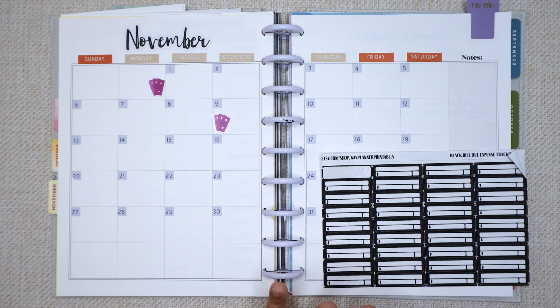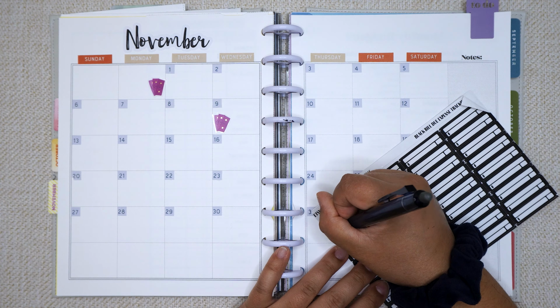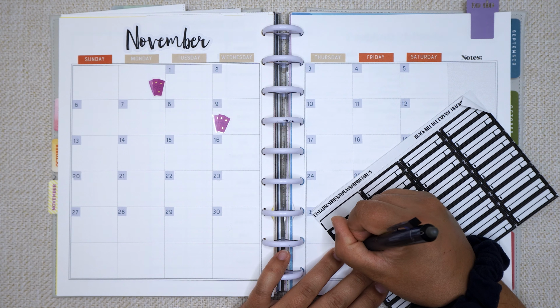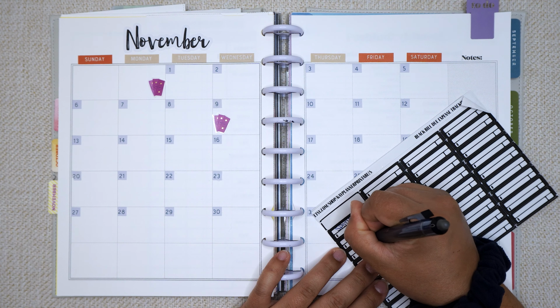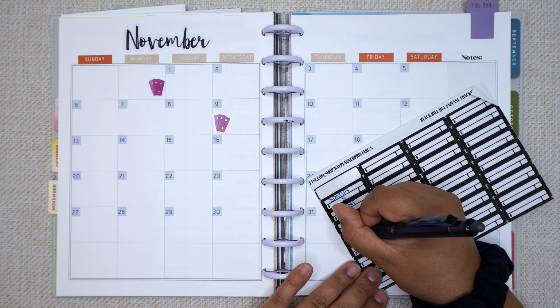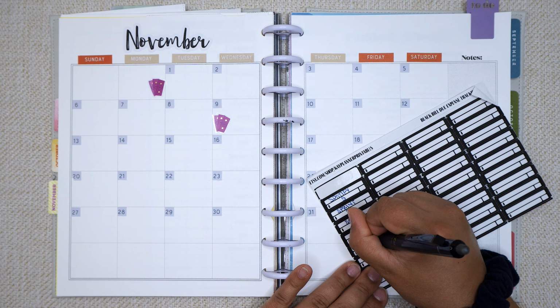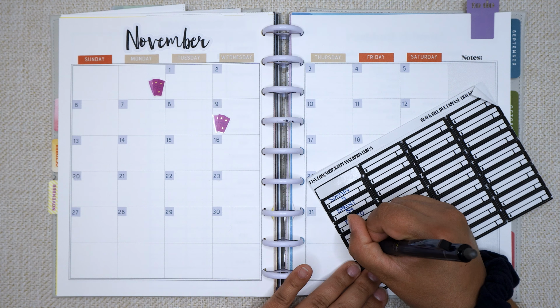Next thing I'm going to do is add in my fixed expenses onto the calendar here. So it's going to be Spotify, Sprint, Safeco, UMass, Adobe. It's 30, and then rent.